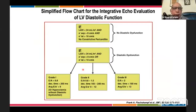To make it very simple, to integrate the echo evaluation, in the top box, if the left atrial volume index is less than 35, E prime septal less than 8, E lateral less than 10, then possibly there is no diastolic dysfunction. This is a very simple aspect. But if the left atrial volume index is more than 34, septal less than 8, lateral less than 8, possibly they have diastolic dysfunction. Very simple to understand, not going into detail like the previous one.